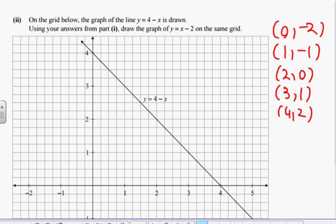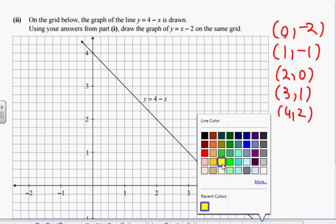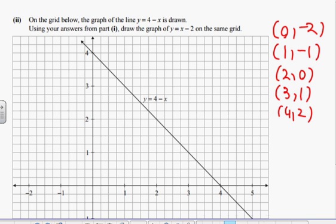On the grid below, the graph of y equals 4 minus x is drawn. So is everybody familiar with that? Is everybody familiar with the fact that this line here is this one there? Everybody happy with that? Yeah. And we're going to draw R1 now. R1 is going to be this blue one here. We already have the points, don't we?